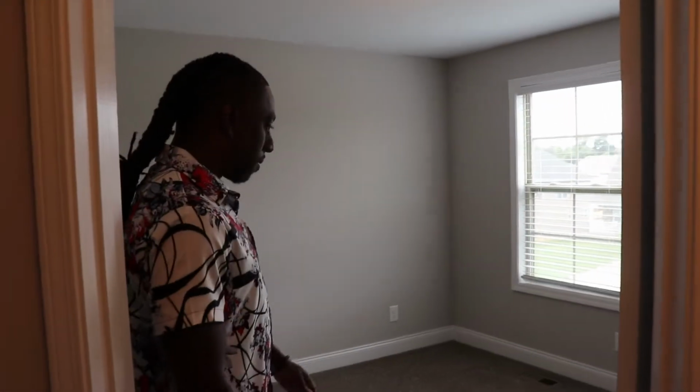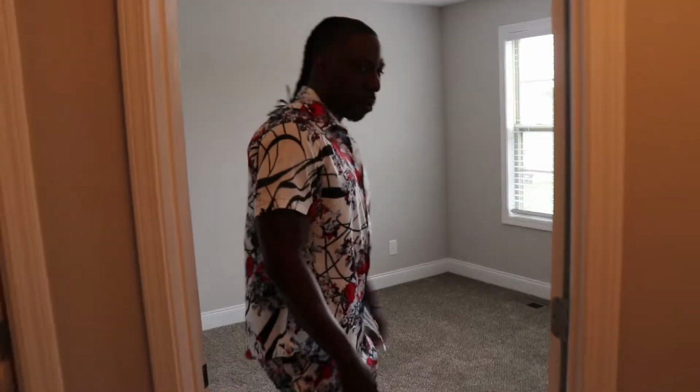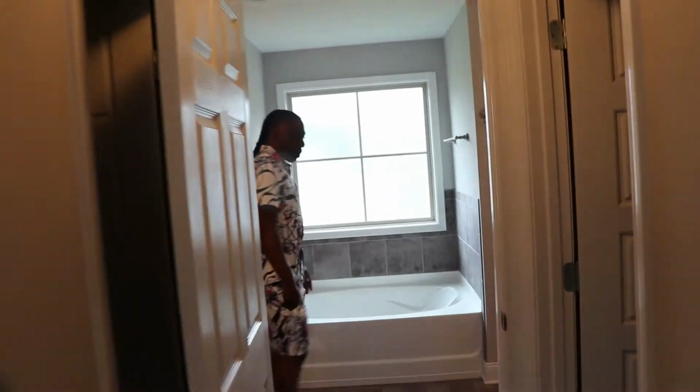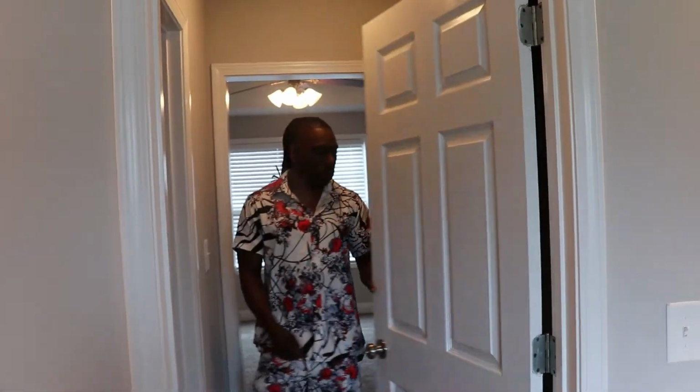Look at this. Nice carpet. Well taken care of. I like the carpets. Hardwood floors. Master bedroom. This is for the king. Whoever's going to have this room will have the best room in the house. I think it's a little small one. We're going to keep looking, but overall, this is a pretty nice house.